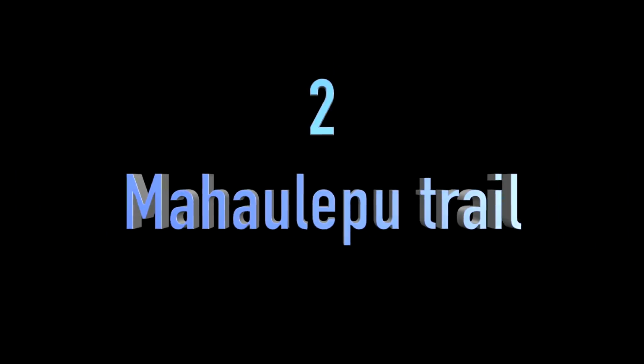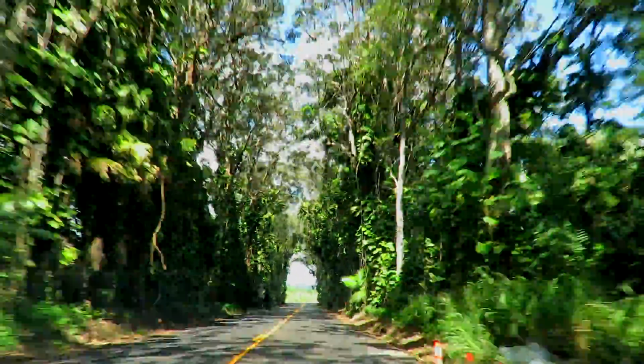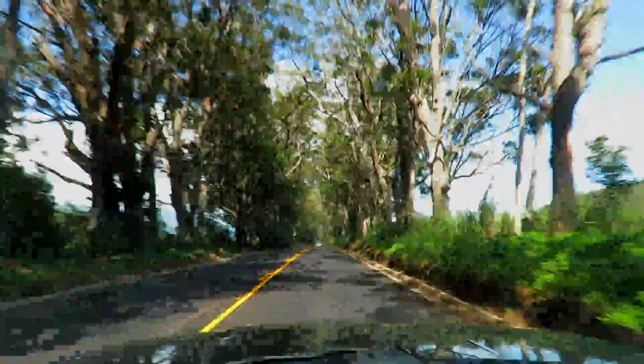Now, for number 2, we head to the south side, the Mahaulepu Trail. The drive to the south shore of Kauai is pretty amazing. This is a feature called the Tunnel of Trees, and it's absolutely stunning.